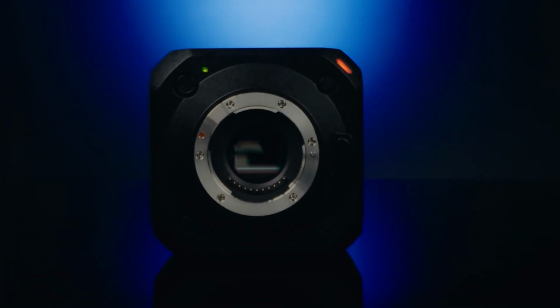So, that's all about the budget cinema cameras. Do share your thoughts with us. We'd love to hear your takes.